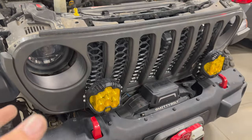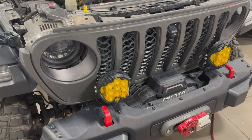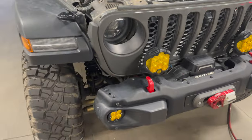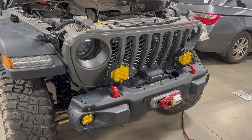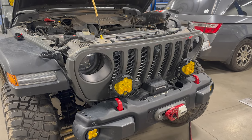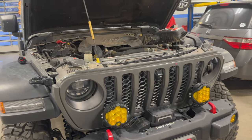We're going to repair that, and we're probably going to just end up ordering new lights. I'm probably going to go clear on it because I'm not a fan of the amber, because I'm going to keep the amber down there. So we're going to see if we can get new ones. Kind of want to bite the bullet and get the ARB ones, but we'll see.